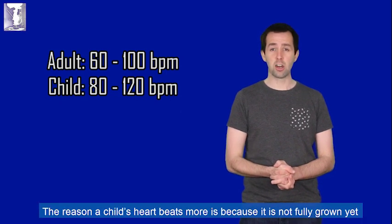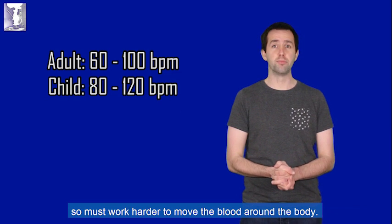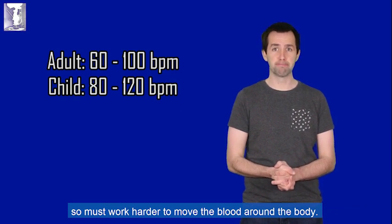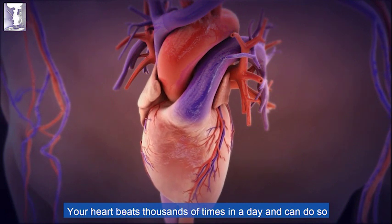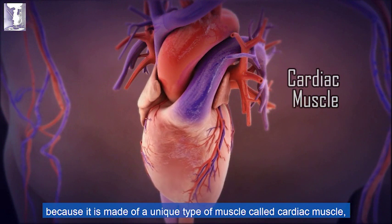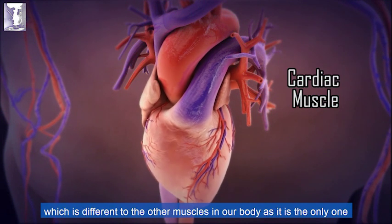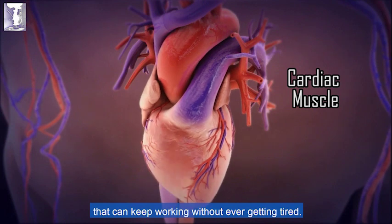The reason a child's heart beats more is because it's not fully grown yet, so must work harder to move the blood around the body. Your heart beats thousands of times in a day, and can do so because it is made up of a unique type of muscle called cardiac muscle, which is different to the other muscles in our body, as it is the only one that can keep working without ever getting tired.